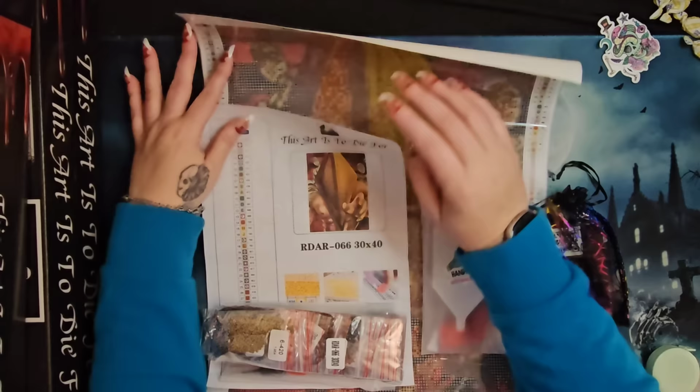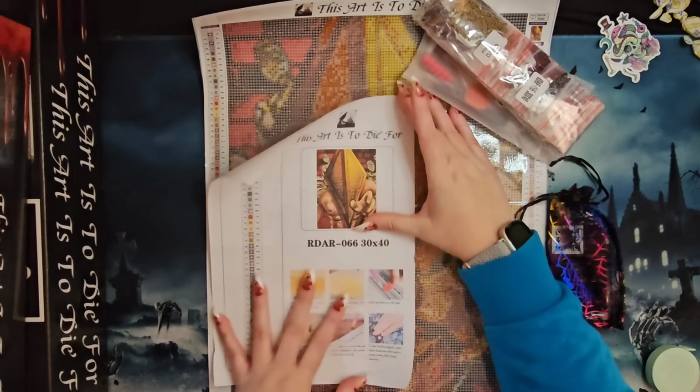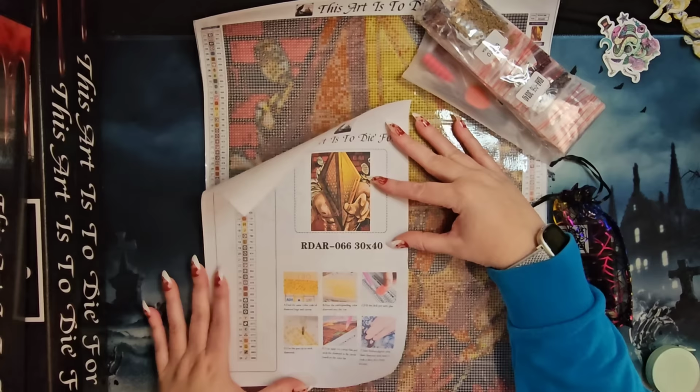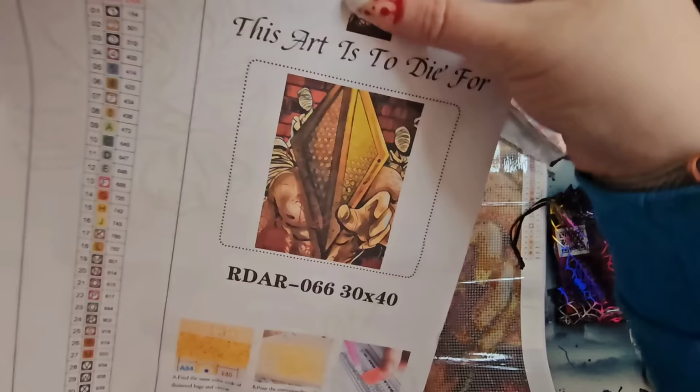Here's our inventory sheet. Oh, I actually grabbed the other packet. It only came with one. Sorry about that. So there it is again, their slogan, their logo. Here's what the finished product should look like, and the instructions and your inventory sheet. Let me bring this up so you can see, if I can keep it unrolled there.